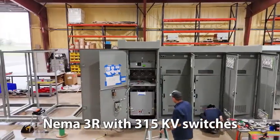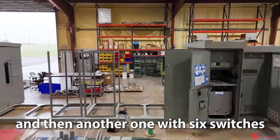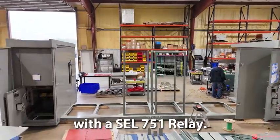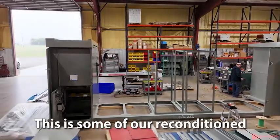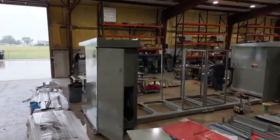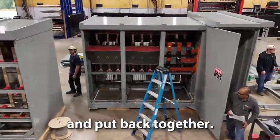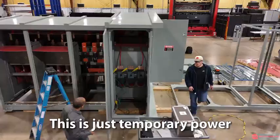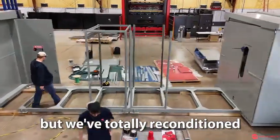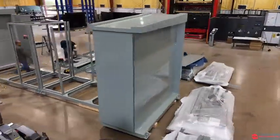3R with 3 15 kV switches we're doing for a data center, and then another one with 6 switches and a power vac main breaker on it with a SEL 751 relay. This is some of our reconditioned 15 kV switchgear that we do. Have it all powder coated, sandblasted, powder coated, and put back together. And this is just temporary power for a data center, like I said. But we've totally reconditioned these pieces for outdoor environment.